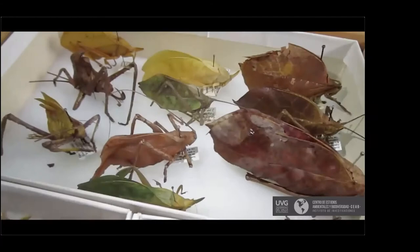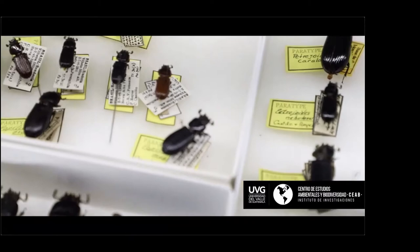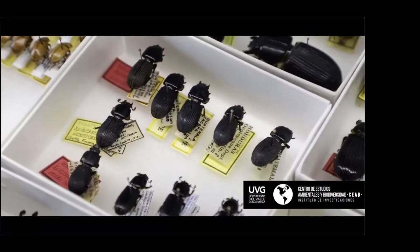Our collection has more than 200,000 insects, which is a small collection. It's large for Central America, but it's small for the world. And we have somewhere between 650 and 700 species of holotypes and paratypes. And we specialize in passalids. We have a very good collection of passalids, maybe the fifth best collection in the world.